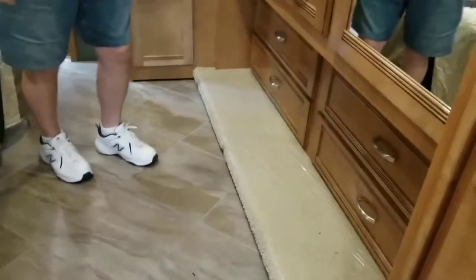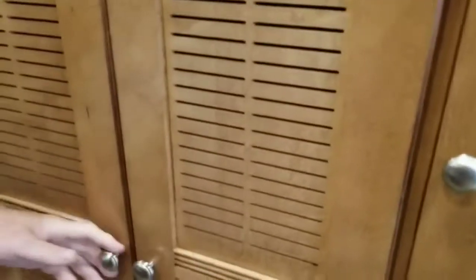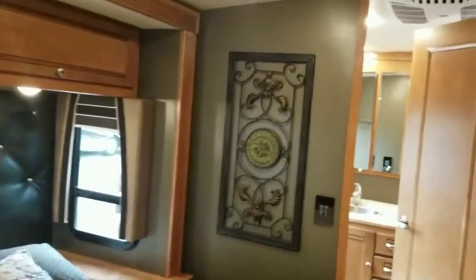Wow, there's a lot of storage in here. There is a ton of storage. This is the washer dryer, right? Give us a tour, Doug. And here you have the washer and dryer. Okay. Washer and dryer. Cool. Nice. Very nice.